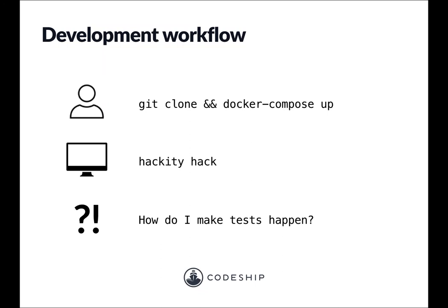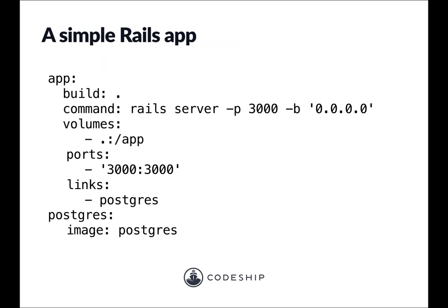So my development workflow might be something like this, given that Docker Compose file that we just looked at. I might have that Docker Compose file in the root of my application directory. So I can git clone my application. I can say docker-compose up. I can do a little bit of work, but then things fall flat because it's not super clear how to make tests happen given that development workflow.